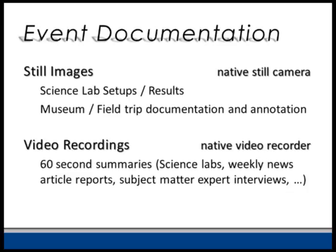An art history class going to a museum. Here's how this piece of artwork was lit. The discussion of how that lighting affects the image, affects the sculpture. Placing not just the discussion of that work, but a discussion of how that work is presented, and having the image, having the video to reference.